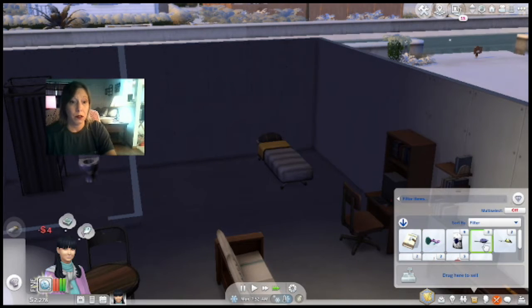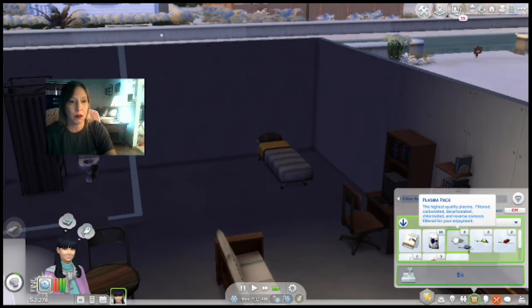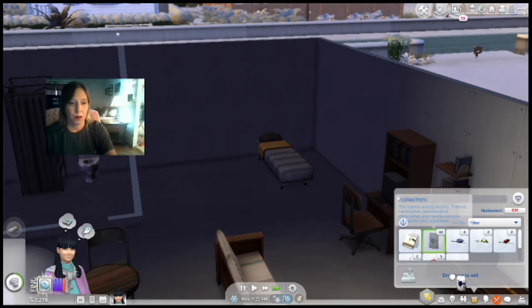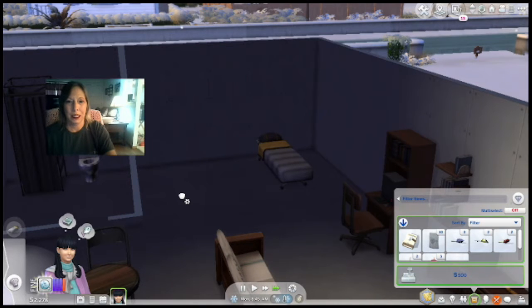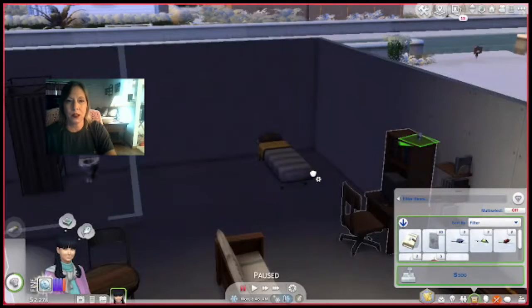Okay. So that's awesome, actually. No, we don't want it. We don't want to sell that. We want to leave that quite alone. Why is it not letting me? 500 simoleons, guys! Nice, if only it'd let me sell it. Oh, it's giving me a hard time right now. Yes, I want to sell the whole stack.